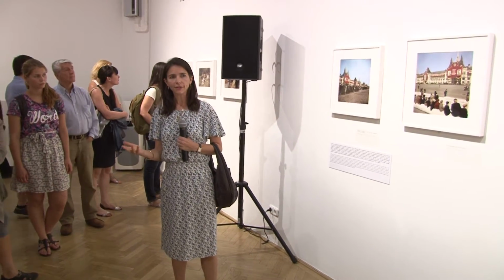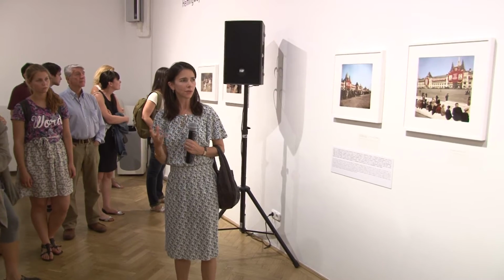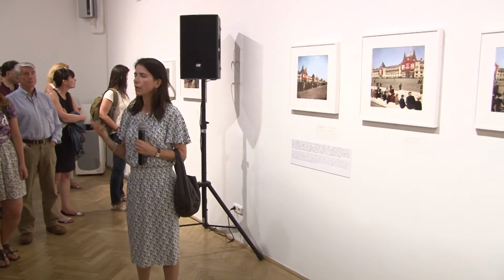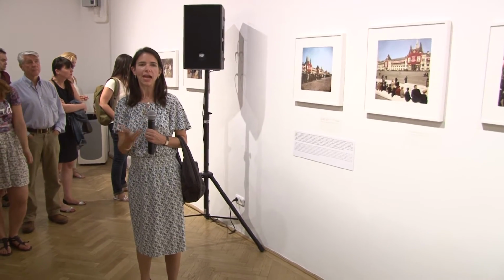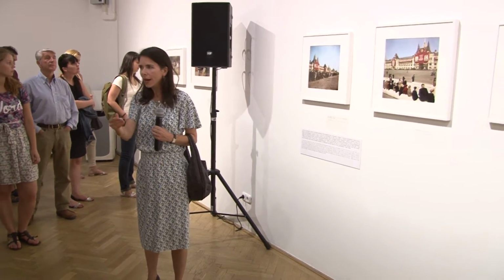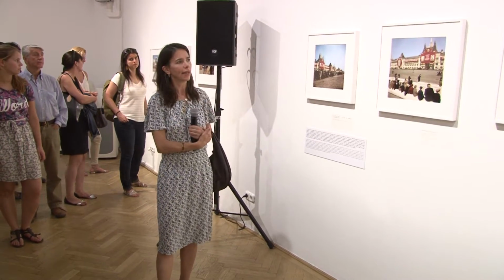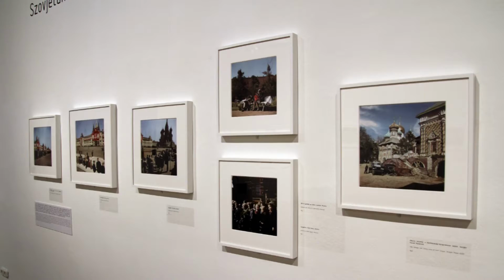to go with John Steinbeck, the great sort of workers' writer, and really discover for themselves what life was like for the average Soviet person. What was behind that Iron Curtain? And these are some of the photographs that he took during this trip.